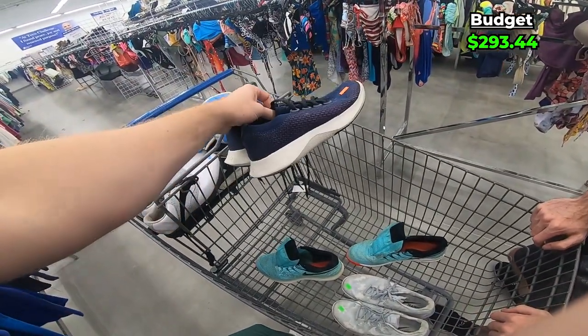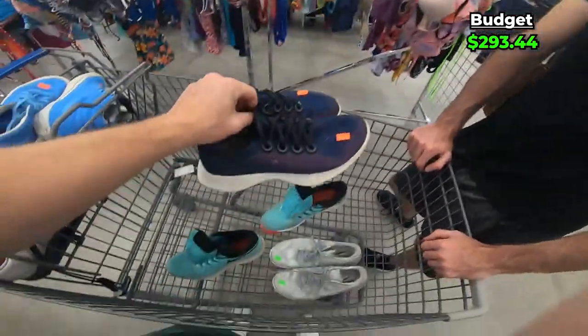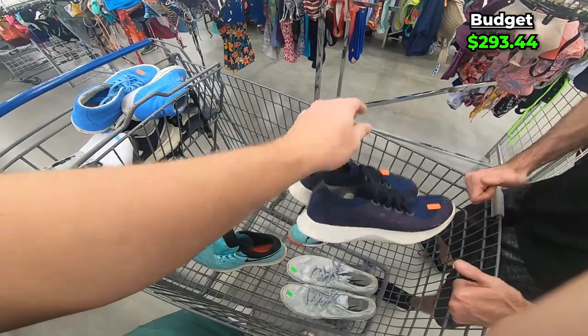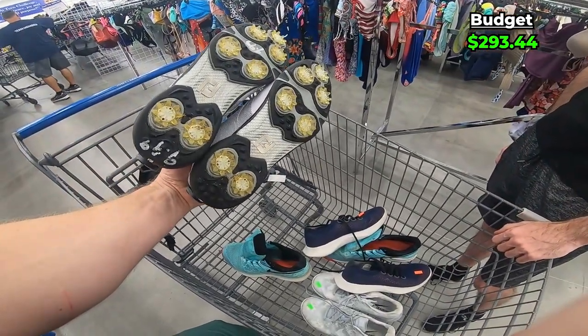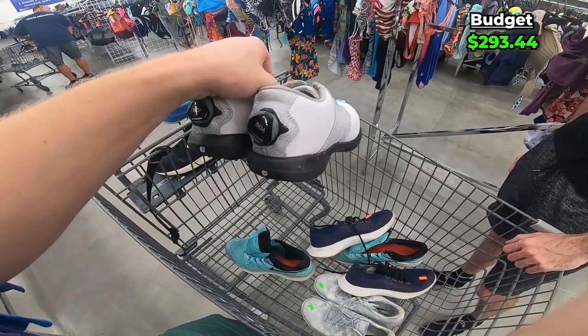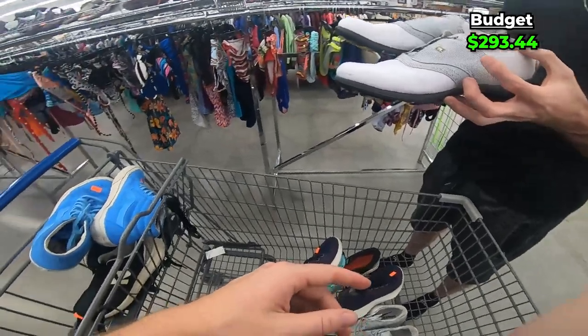Allbirds for $6.99. Could those go in the wash? Not that they need to, but like, could they? Yeah, you can wash these. And they have insoles. Everyone's good. Foot Joys with the Boa lacing. Good. Women's? Spikes. I think they're women's, yeah. Women's eight. Can you double check and make sure that the lacing thing works?